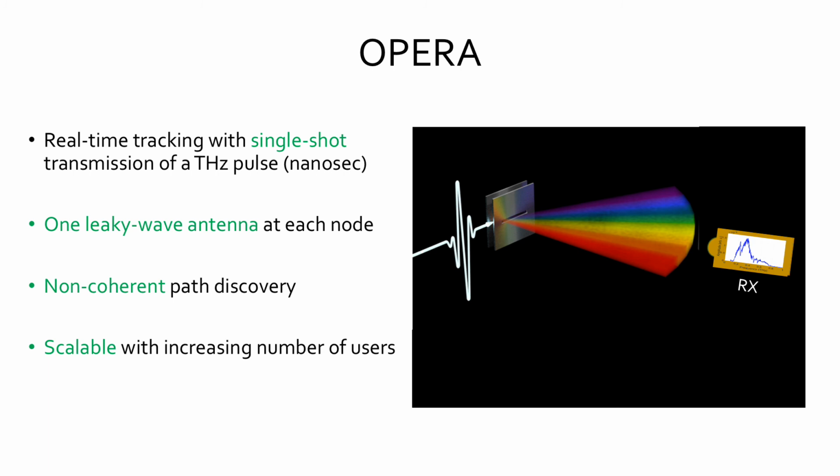OPERA has a single antenna design because it requires one Leaky-Wave antenna in the control plane. Our path discovery scheme is non-coherent as it uses only power measurements at the receiver and not phase information. This eliminates the need to keep tight synchronization between the transmitter and receiver and makes our scheme robust to small-scale channel variations. Finally, path discovery in OPERA is scalable such that all clients can simultaneously and independently identify their path information by analyzing their received power spectrum.